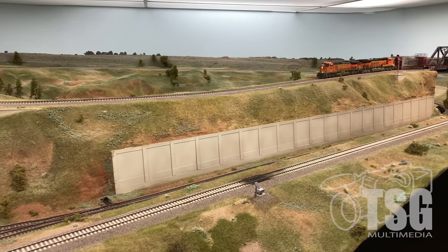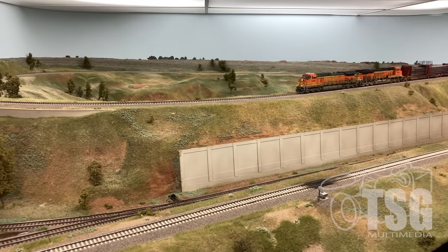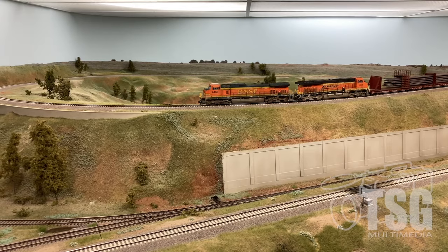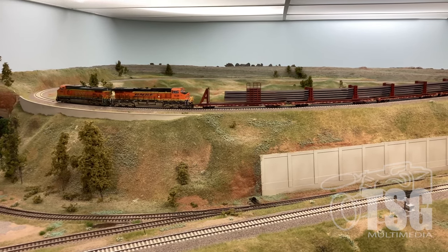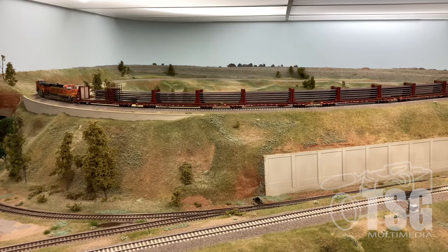Okay, so we're continuing to head downgrade. Because we don't have a helix, this is a constant grade from the upper level to the lower level. So as we come from Overlook to Kimber, we do have a loop. And this is the ruling grade on the layout, which is 1.67%. So it's a visible ruling grade, again, just to get down to that first level without using a helix.